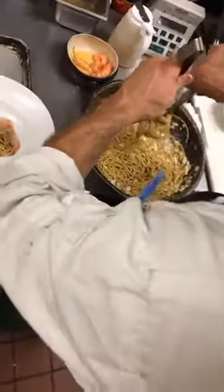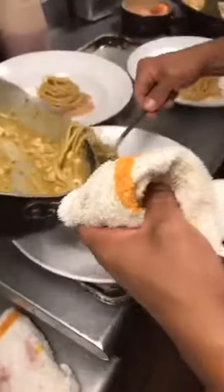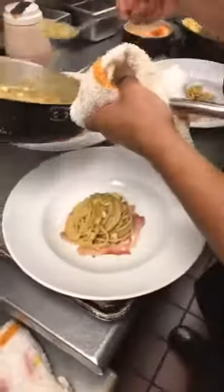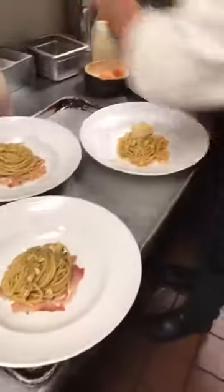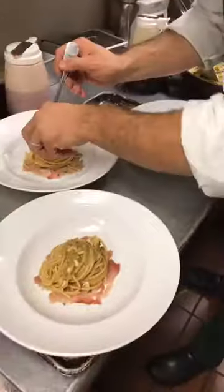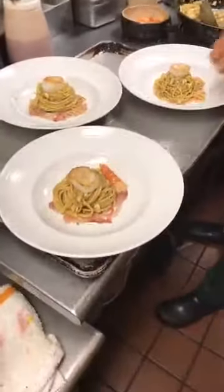Let's go, guys. Andrew, how many twos are we missing? One. One more? Yeah. Okay, let's go. Let's sauce in here. So, yellowtail carpaccio, pasta, sauce, scallop, red prawn, caviar.